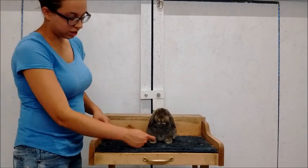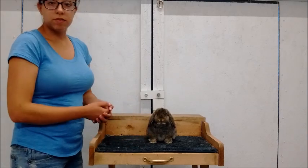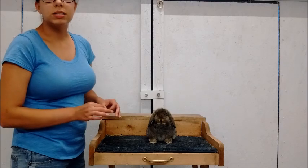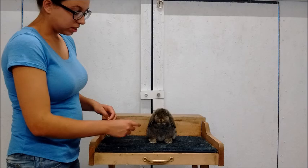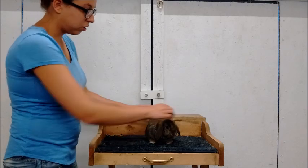But you can see she definitely has the width between the front legs, and that's something that's like a must. I don't want thin chests. That width is very important to me. And then you can also see her front legs.